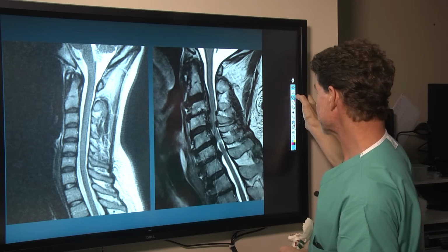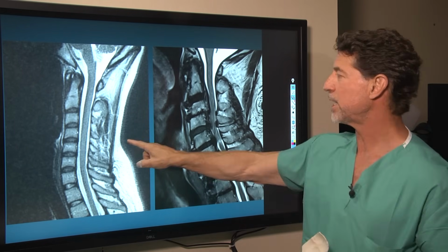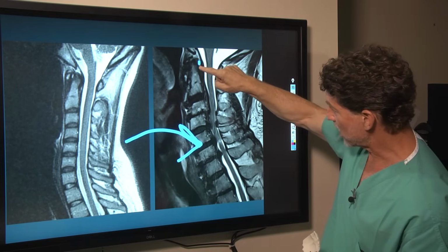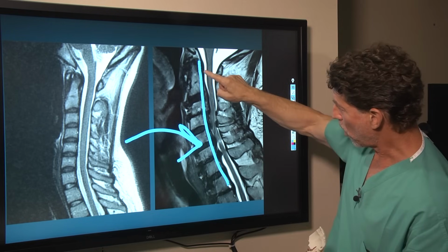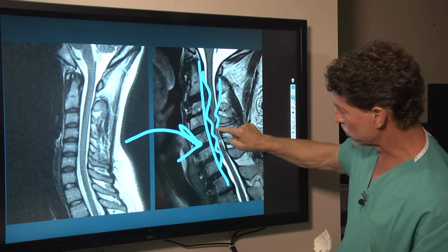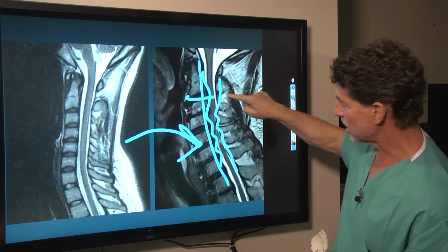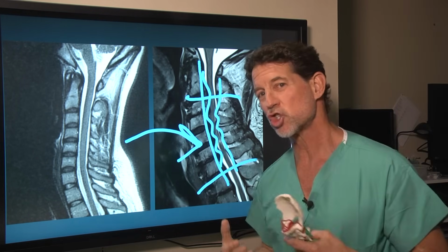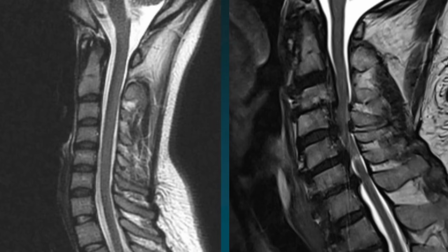It's space. And this is an example here of another individual that instead of having a nice clean line, all of this stuff has grown into the canal, and instead of the spinal cord having plenty of room, you can clearly see between here and here it's severely pinched. That's cervical stenosis, and what it's doing is it's pinching the spinal cord that travels through that tube.